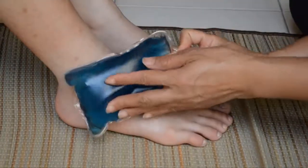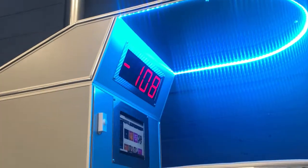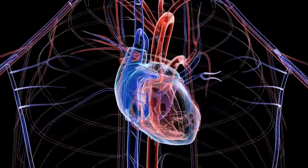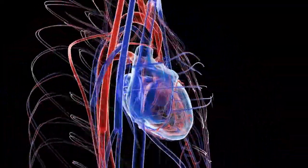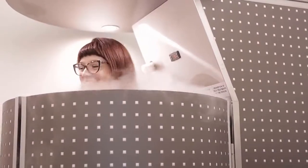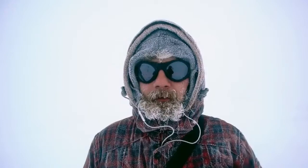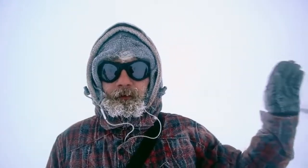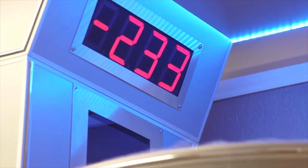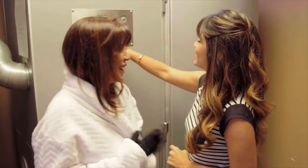Instead of that mushy blue space goop, chambers are filled with liquid nitrogen or ultra-cold air. When your body is immersed in such extreme cold, blood vessels constrict and blood is drawn in towards the core. This is the part where most people have to do a little jig to stay warm. Because it's not just sub-zero, it's like sub-sub-sub-sub-zero, dropping to temperatures as low as minus 250 degrees Fahrenheit. However, unlike an ice bath, you get to step out after only 2 to 4 minutes.